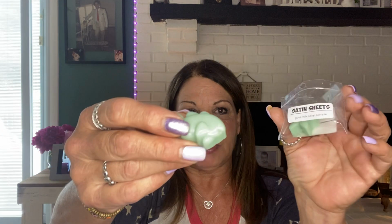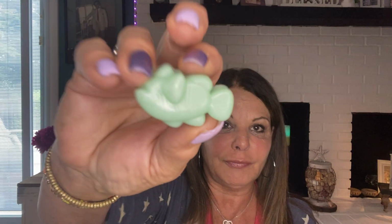And I use it. This, oh my God. Okay, she gave me two little fish. I have two of them in here. And it's soap and it smells so clean. Oh yeah, so good. I love it.